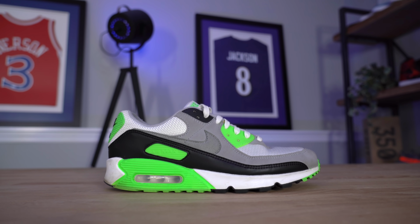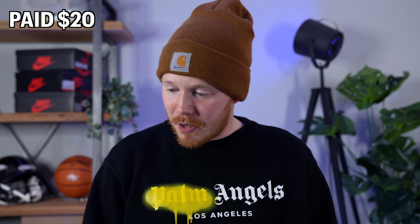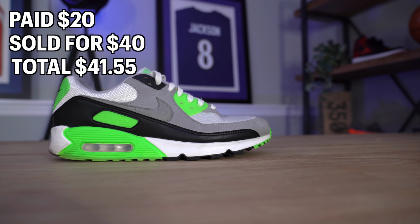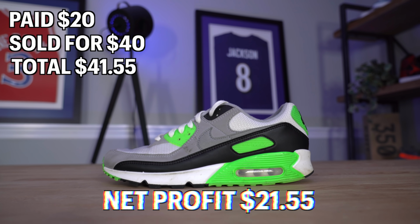Next up, we had another pair of Air Max 90s, this time in the neon green colorway. We bought those for $20 from Plato's Closet. We sold them for $40, and we were able to add $41.55 back into the sneaker collection fund, leaving us with a net profit of $21.55.